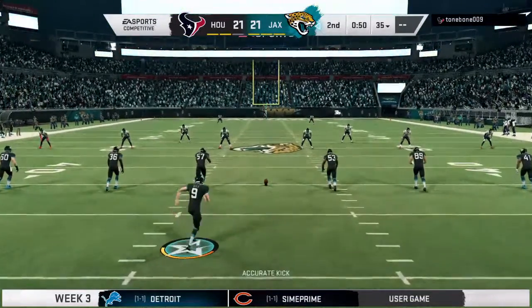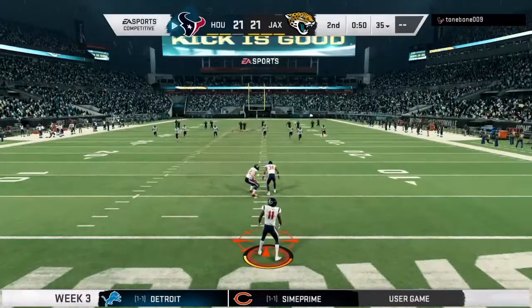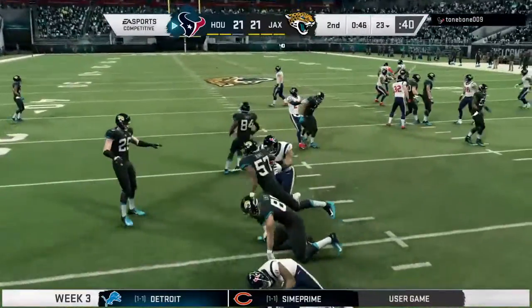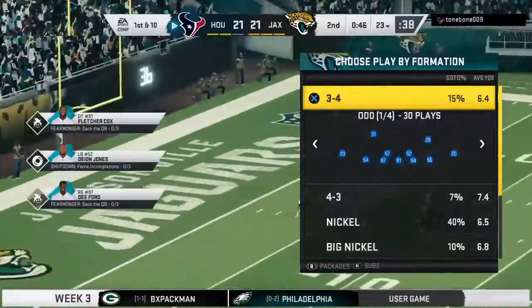A couple of teams locked into a good one here. 21 all the score as the kick's away. This is fielded at the goal line. And he'll bring it a few past the 20 to the 23-yard line. Let's go.